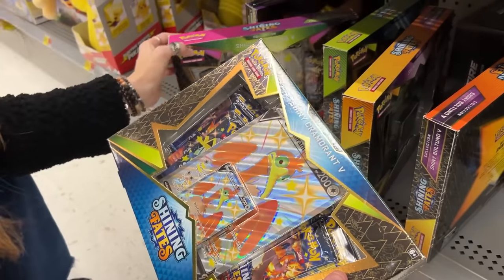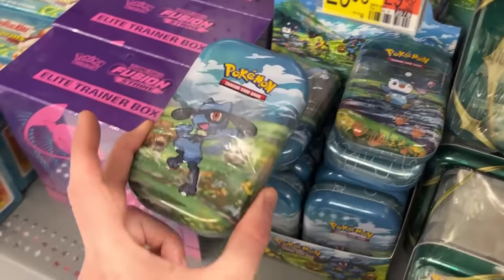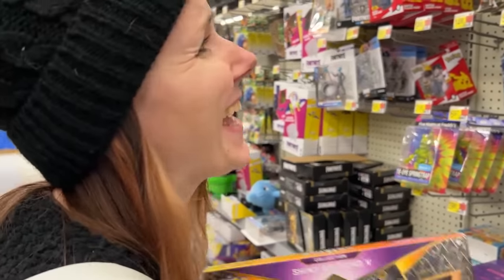Cramorant, and then we got Eldegoss right down there. Are you gonna go with two? Honestly, I think you should go for it. Yeah, yeah. Oh, please. Okay, it's settled. Yeah, that's what you're going with. What about a mini tin? These are about $10 each right here. Oh, the Bolton. I do want it. You're going with the adorable doggo, aren't you?